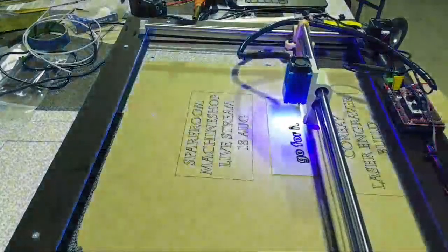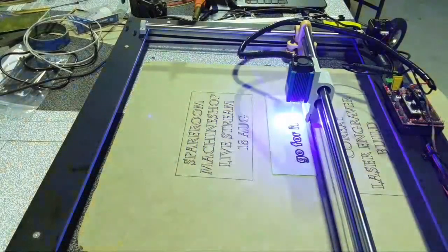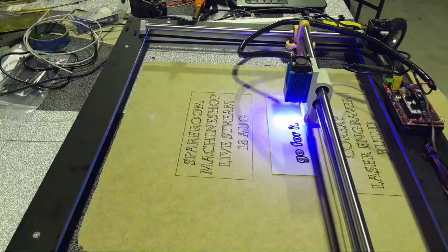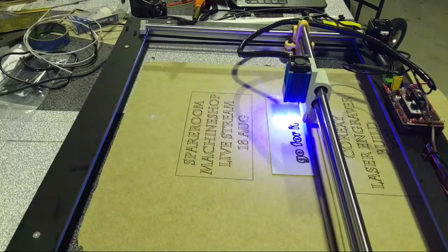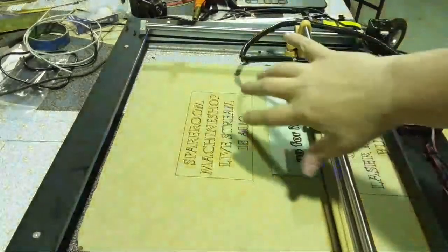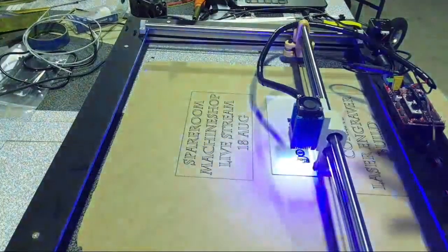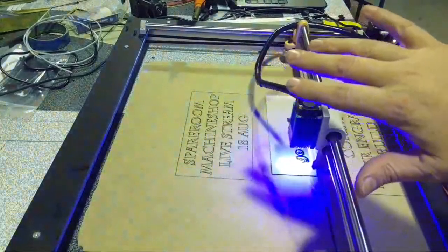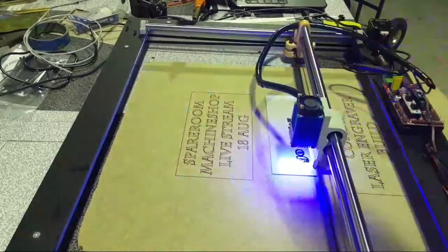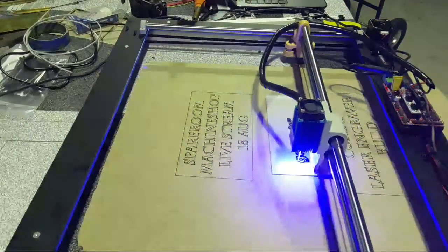Anyway, it's sort of working. It still needs a bit of attention. Quite a lot of attention, actually. There's still a few bits to screw on. I would like to put a cover over this laser holder here, in orange perspex or whatever, to block out some laser light. That's going to happen pretty quick, I think. It needs the leg screwing on it.